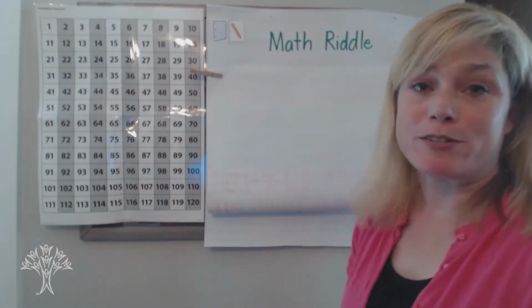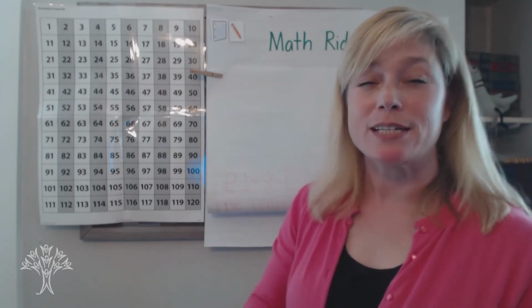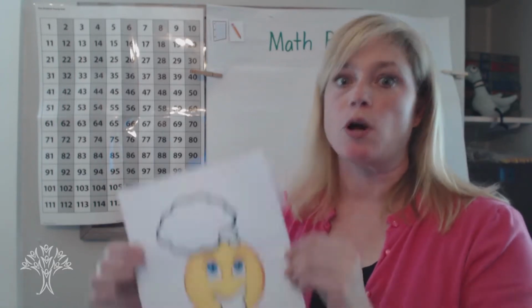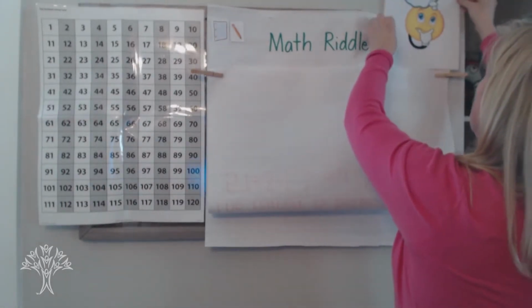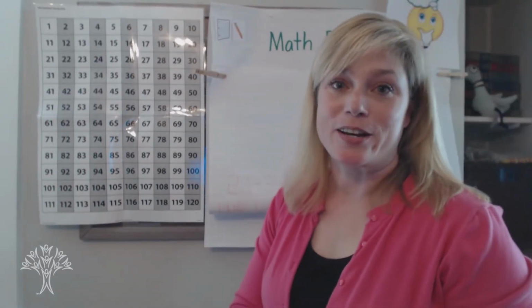So to do math riddles together, sometimes it's nice to have a paper and pencil handy to write down some of your thinking. If you don't have that, that's okay though. You do need to be ready though to do some thinking. We're gonna stretch that brain. So let's put that up here. And then let's get started.